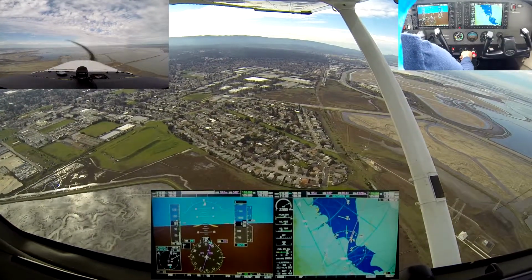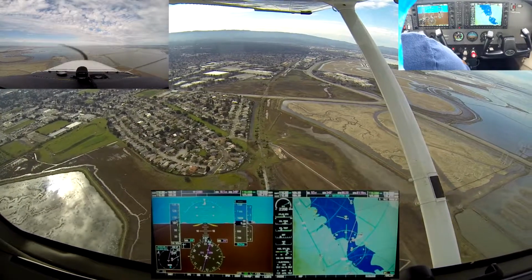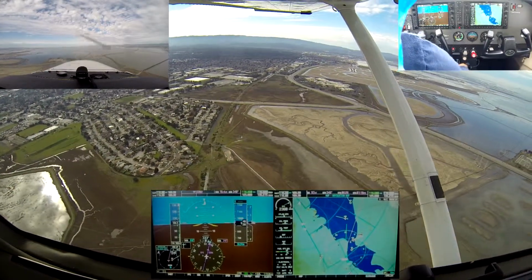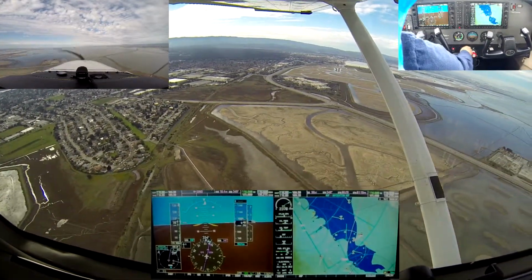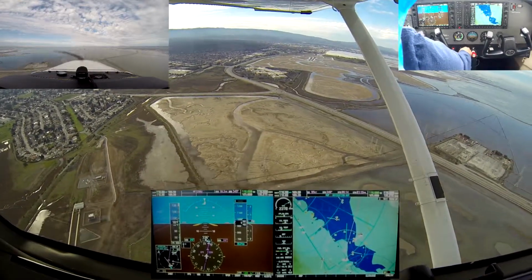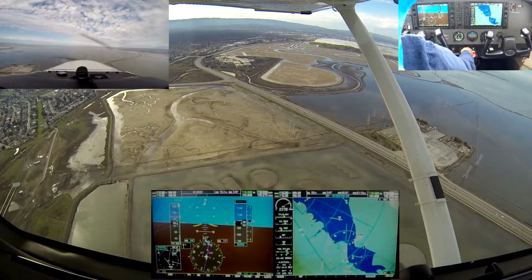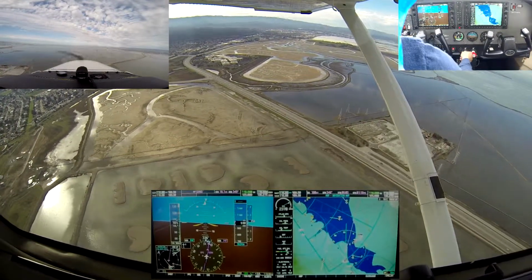That's 1 Sierra Charlie, frequency change approved. 1 Sierra Charlie, thank you. 3 Sierra Papa, maintain at or below 1,500 for traffic inbound to San Carlos. 1,500 foot restriction, roger, 3 Sierra Papa.